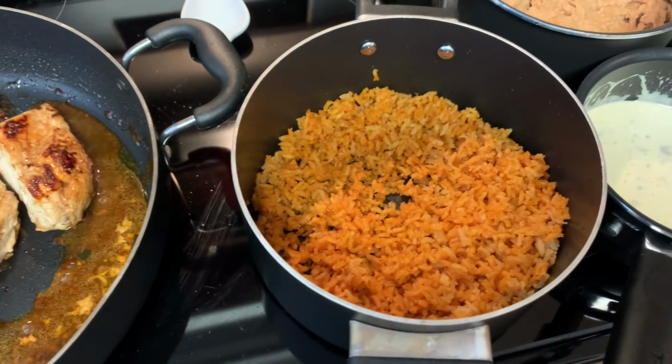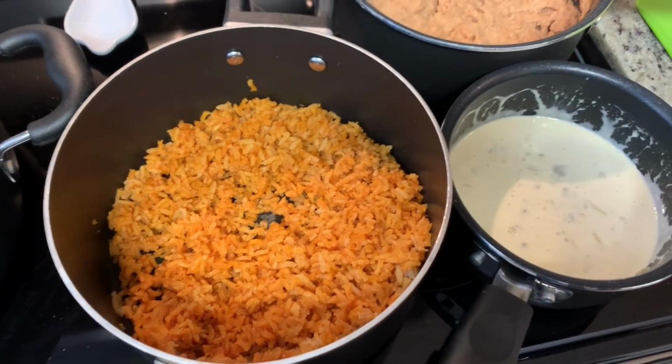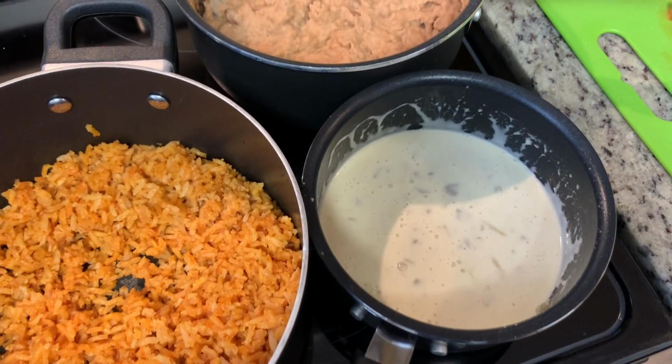Next, I made the Mexican rice that the Plain Chicken's recipe instructs you to make. You could use your own favorite Mexican rice recipe. You could also just use prepackaged Mexican rice. And then I made Love Missy XO's Queso Dip.